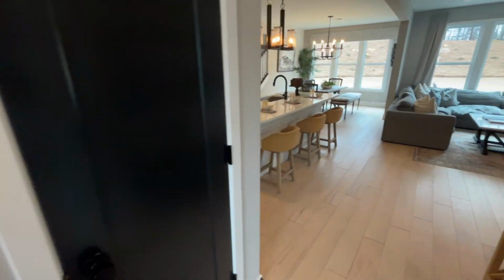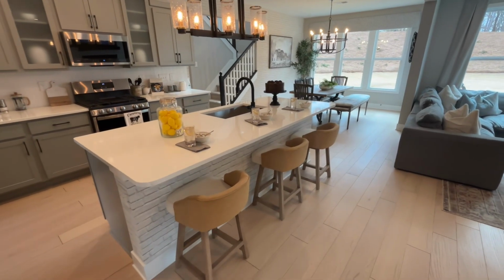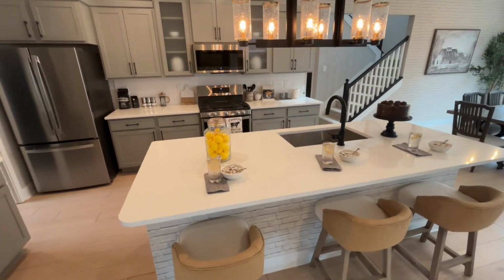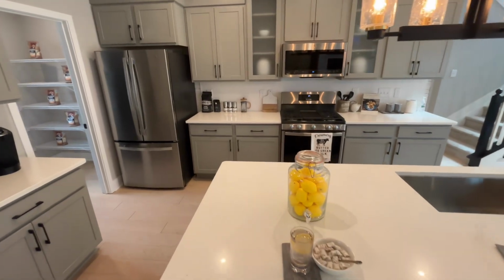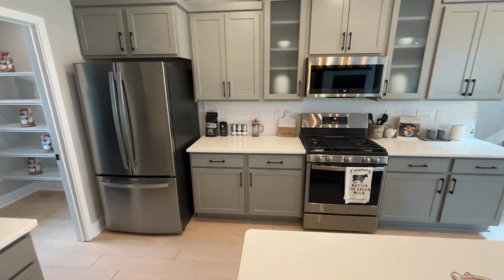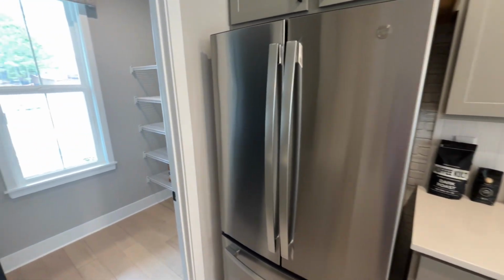Work on into here to the main living area. So here we'll start in the kitchen. Got this big island with the sink right in the middle of the island. Got a gas cooktop, or gas stove, I should say, in the back. Got the granite quartz countertop. The range obviously comes with it, the microwave comes with it, the fridge is going to be extra when you buy new construction, but this is kind of what it looks like.